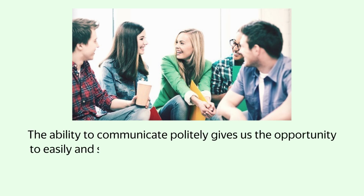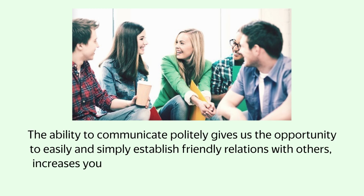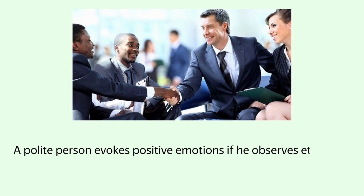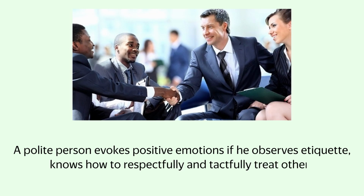The ability to communicate politely gives us the opportunity to easily and simply establish friendly relations with others, increases your prestige and popularity among colleagues, friends, and acquaintances. A polite person evokes positive emotions if he observes etiquette, knows how to respectfully and tactfully treat others.